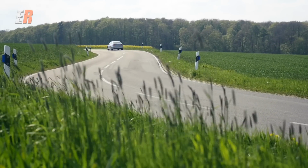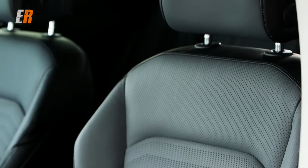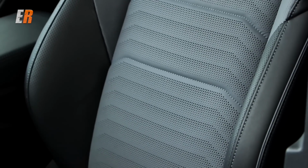Speaking of ventilated seats, this one does not have it, but the Canadian version will, Thomas? It will indeed. Standard or option? Standard. Standard ventilated seats. So once again, lots and lots of standard equipment on this vehicle.